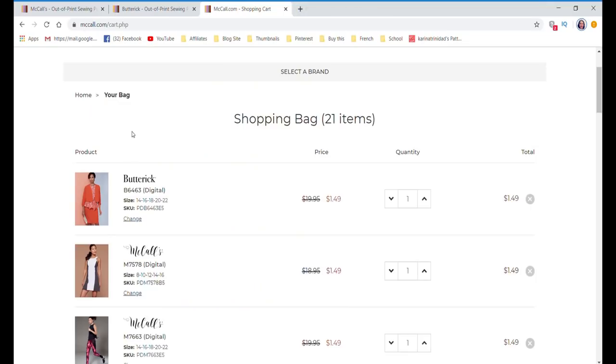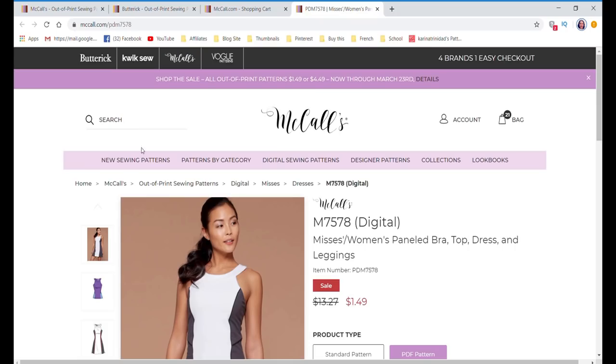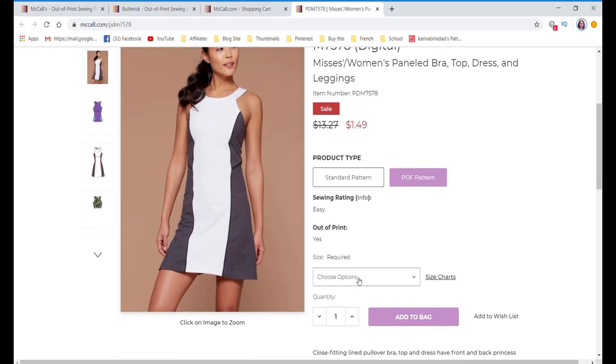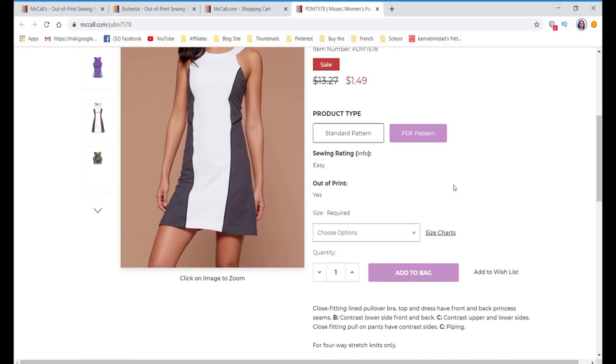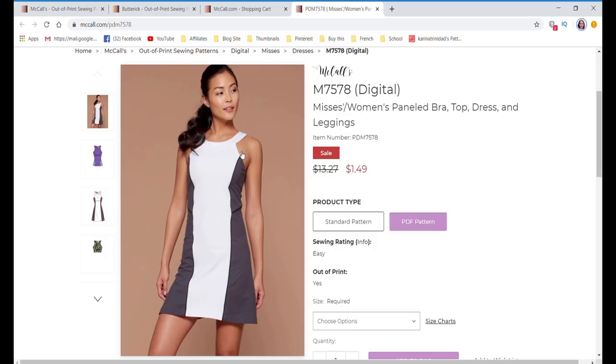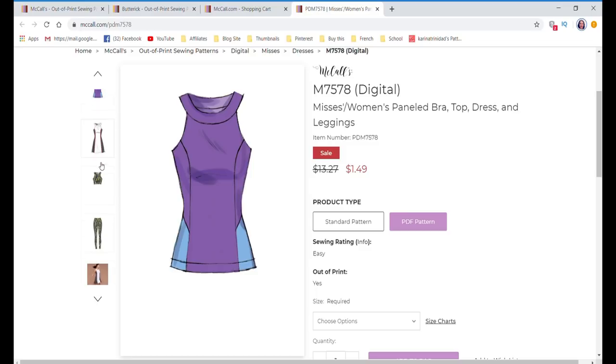The next one that is there in the cart is McCall's 7578 digital. You can see this standard pattern in PDF. So if you were in the States and wanted to get shipping, you could click on the standard pattern and then you choose your size there. So I've chosen the 8 to 16, and this is like an active wear type dress. I really like it. I like that princess seam there. I like that halter style neckline. And well, it just gives you a bunch of pictures.